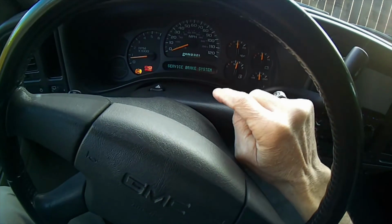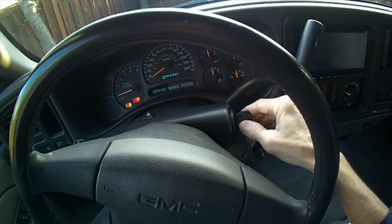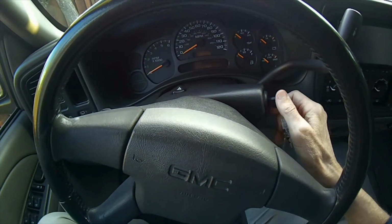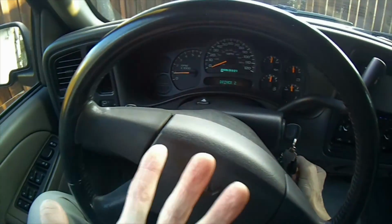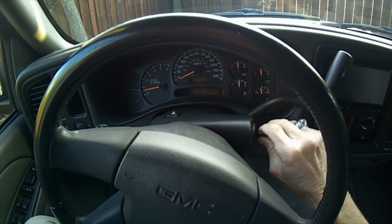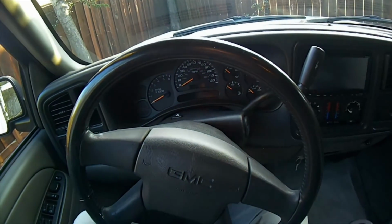But if you do notice that it's occasional, sometimes it happens, sometimes it doesn't when you turn it on, then we have a really easy fix for you. That time it didn't come on. So it's just saying that there's something wrong with this one ground. I'll show you where the ground is, and it's really easy to fix this.